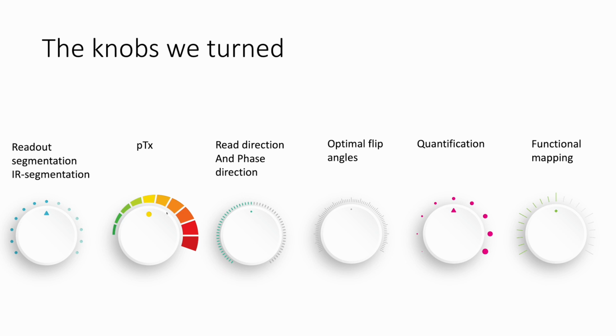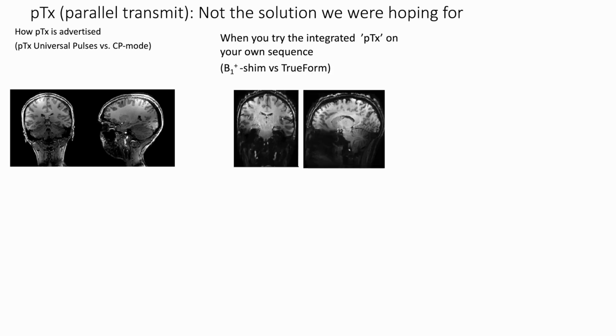The next knob we turned is the PTX, which was maybe a bit frustrating. Maybe some of you have seen this slide already. We got the Pasteur package from Paris, the universal pulses, which really looks awesome. They are KT-points pulses. So we know that we have issues in the deep brain structures, and universal pulses or PTX can solve that. However, when in the same participant we do it as a next scan, with our sequence, it doesn't really help so much.